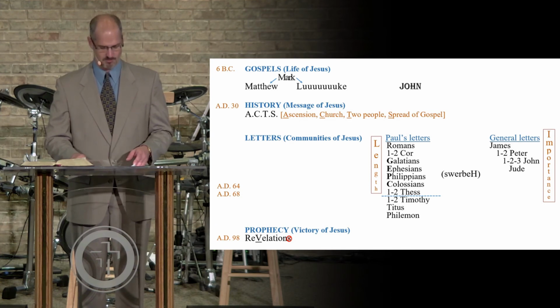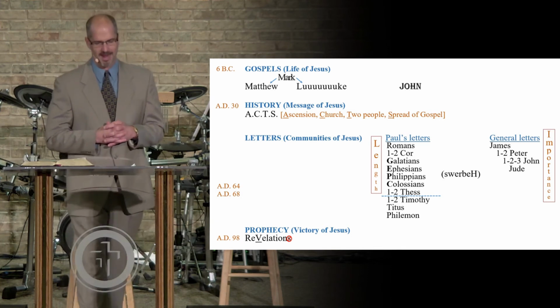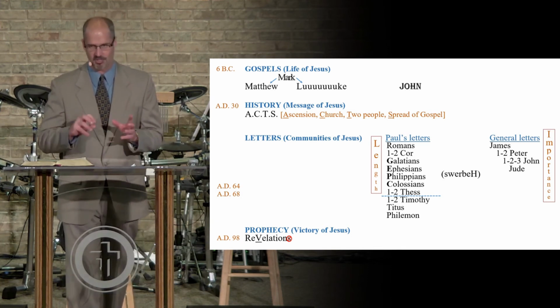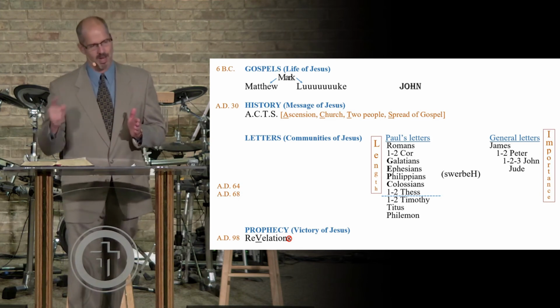The letters of Paul. Sorbet, my favorite flavor of ice cream. Sorbet, is it a New Testament book? It is, but it's written backwards here, floating in the middle of the letters. It's the letter to the Hebrews written backwards. Why is it written backwards?